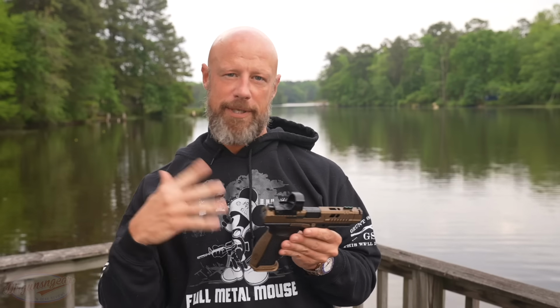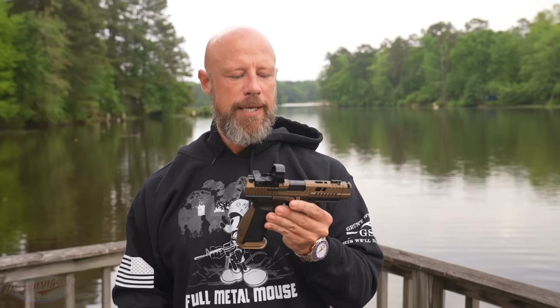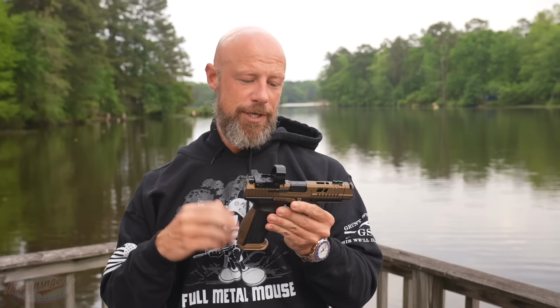Now that we looked at it up close and personal, a few things to talk about before we close the video out. Number one is going to be reliability. Always important with any gun, whether it be competition, home defense, whatever the case may be. And this gun right now has just under 600 rounds through it.